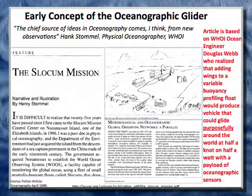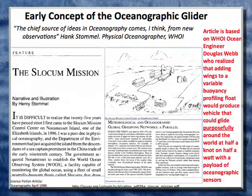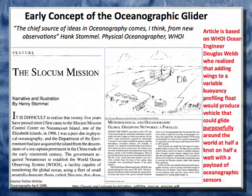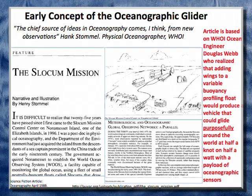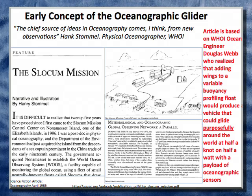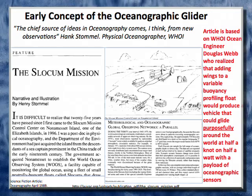So really, this guy Hank Stommel was an innovative physical oceanographer, and certainly, from his experience with the sulfur floats, his philosophy was that the top ideas in oceanography come from being able to make new observations, and being able to have good spatial resolution and temporal resolution. So getting data sets over a period of time from multiple locations. So having networked distributed sensing capabilities.